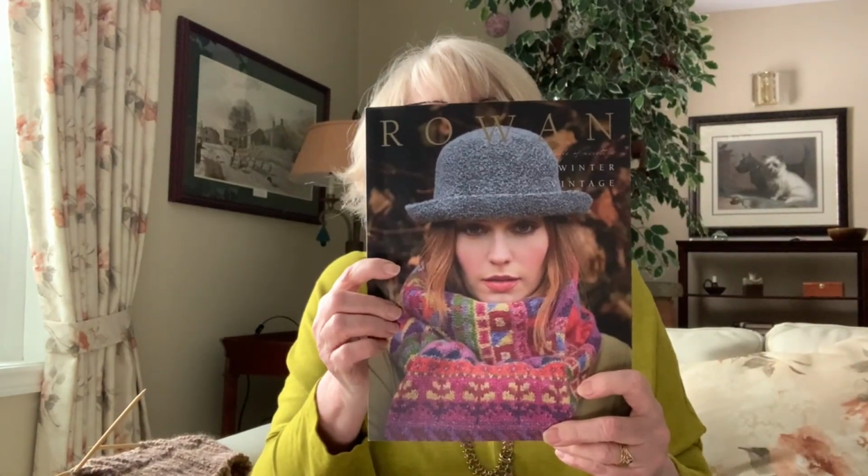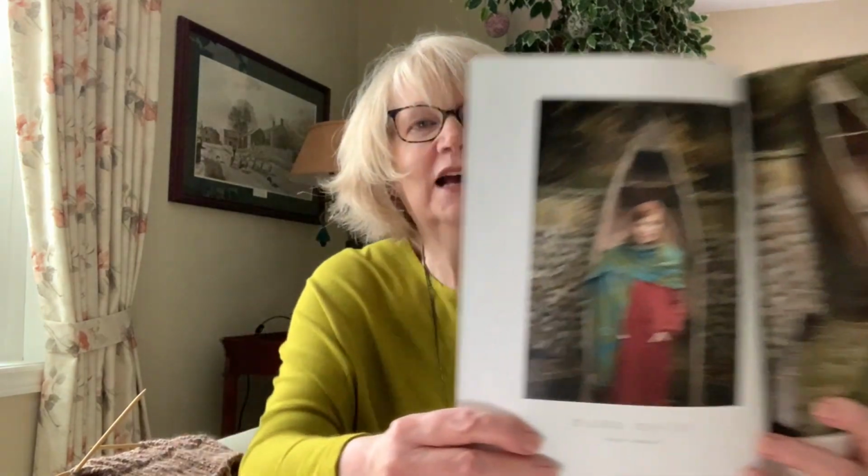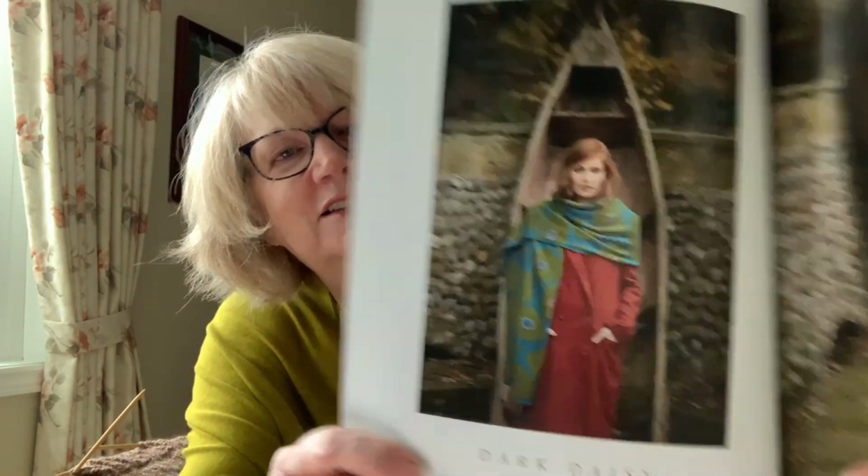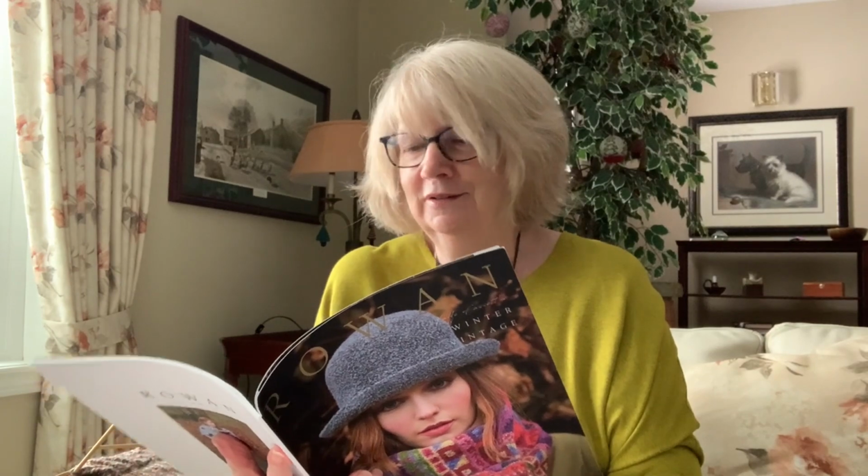Then when the second book in 2019, Winter Vintage, came out, I loved the cover, loved the hat, loved the stranded scarf. I looked at the patterns in here, and again the one that really, really called to me was another Intarsia design, Dark Daisy. I love this Dark Daisy. Look at the colors. Just spectacular.